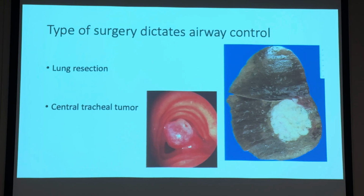and this is the picture on the far right, we do not need to worry about the airway. So the airway can be managed the same way as in the majority of all other surgeries. But when you have an endotracheal tumor obstructing the airway, where you can't even place the endotracheal tube, you have to be a little more creative. So this is where we start using different methods.